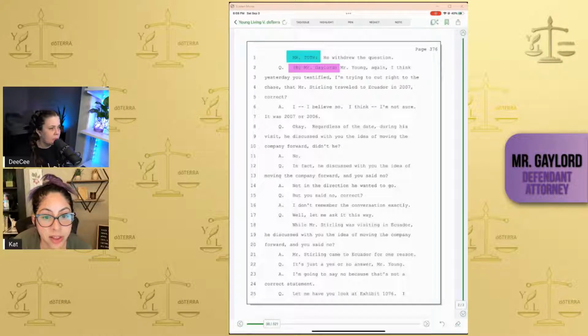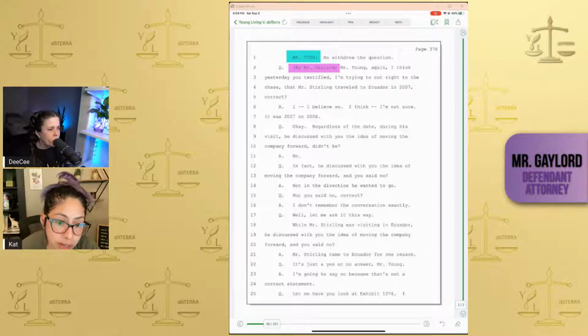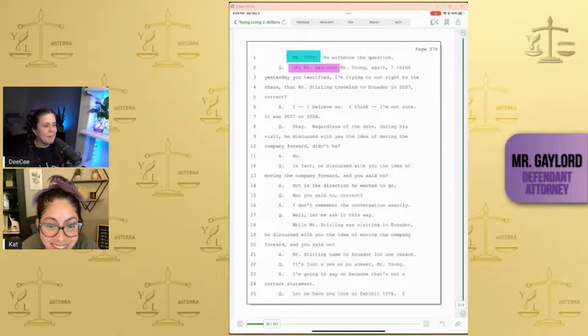Am I at the right spot? 14. Yes. Okay, not in the direction he wanted to go. But you said no, correct? I don't remember the conversation exactly. Well, let me ask it this way. While Mr. Sterling was visiting in Ecuador, he discussed with you the idea of moving the company forward and you said no? Mr. Sterling came to Ecuador for one reason. It's just a yes or no question, Mr. Young. I'm going to say no, because that's not a correct statement.